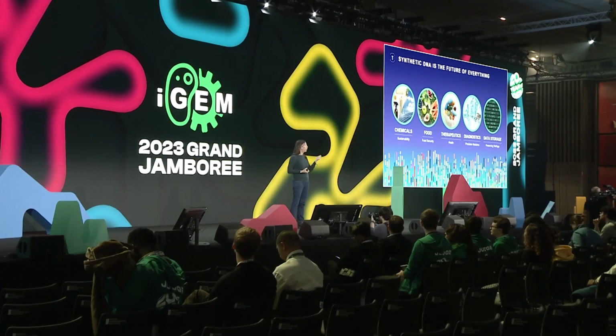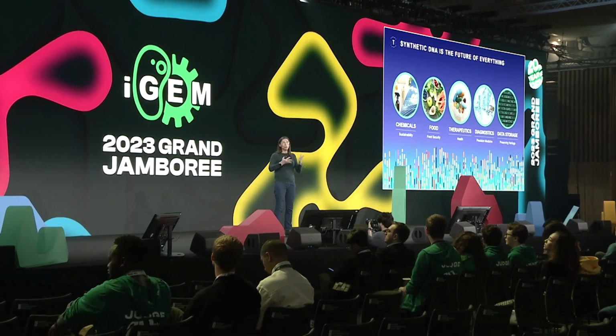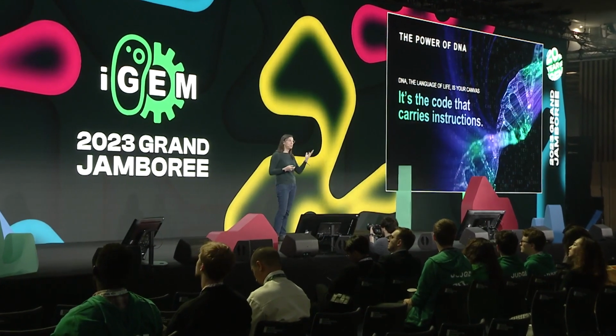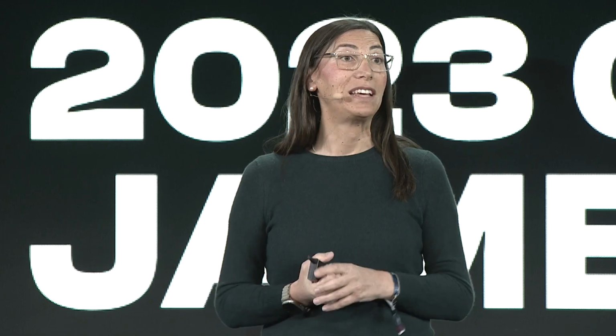DNA is kind of like a hammer, and everything looks like a nail. And the hundreds of iGEM teams are working on some of those great applications. So, as I mentioned, at Twist, we write DNA, and we've built a technology to really push forward the state of DNA synthesis. On the left, I'm showing how DNA and genes used to be made. People use a 96 well plate, and the chemistry of writing DNA is very well known. It was published in 1982.